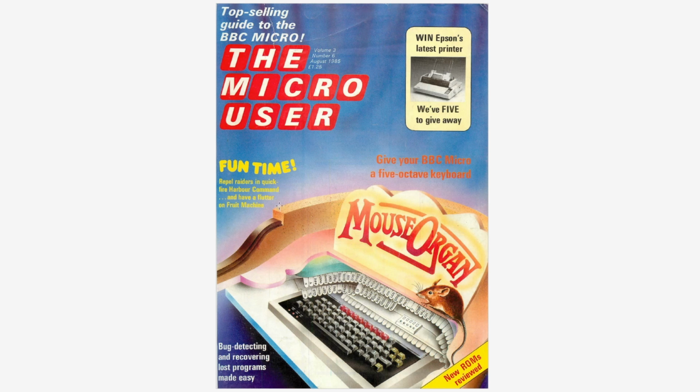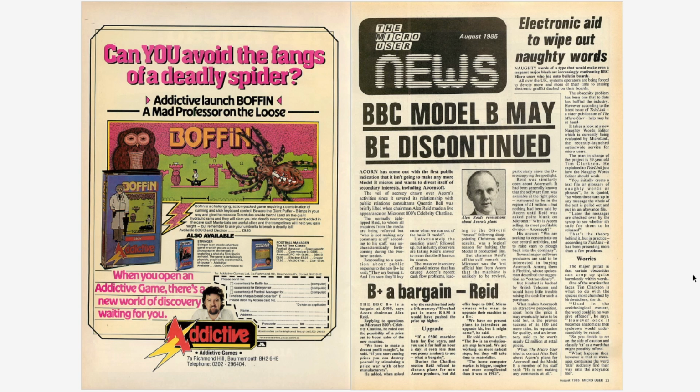There also appears to be a fruit machine simulator, but I'm not remotely interested in that. Just as I did in the earlier issue, the first thing I'm going to do in this one is take a look at the news section, which this time has an advert for one of my favourite BBC Micro platform games, Boffin, on the facing page, making a big thing about that giant spider that appears on certain levels.